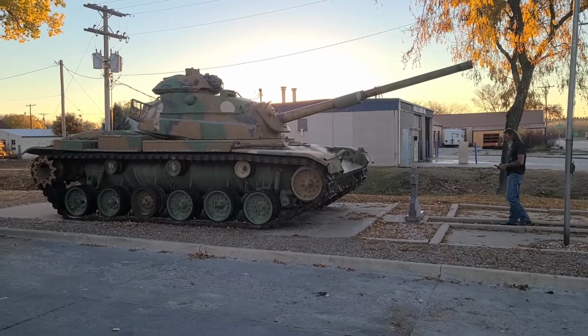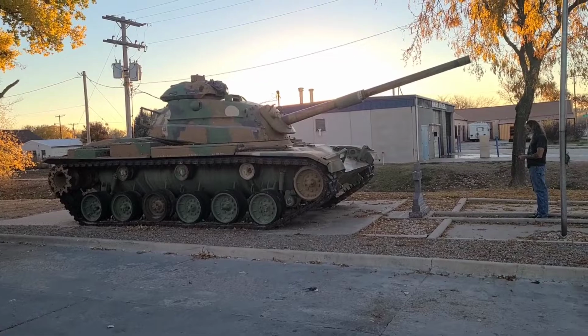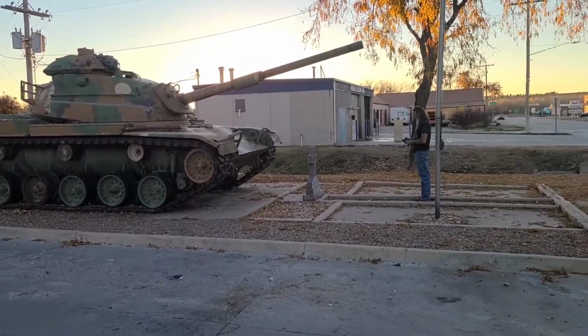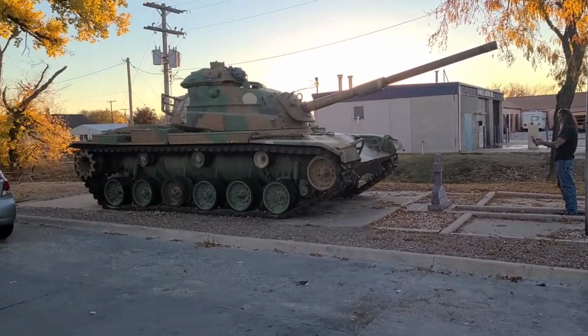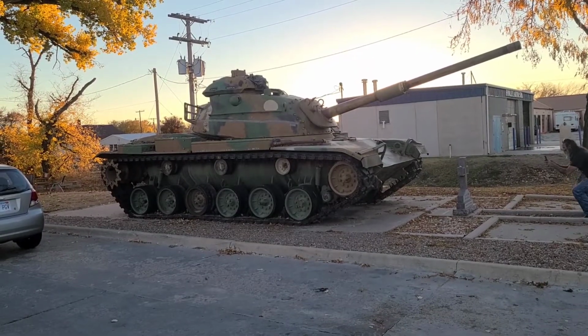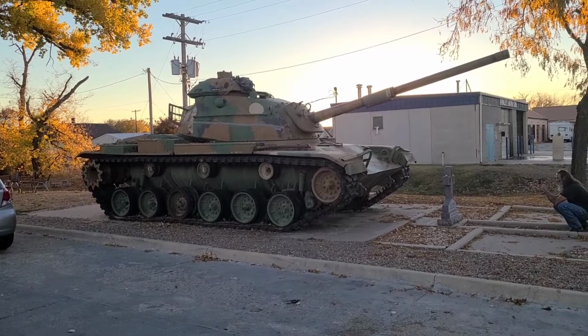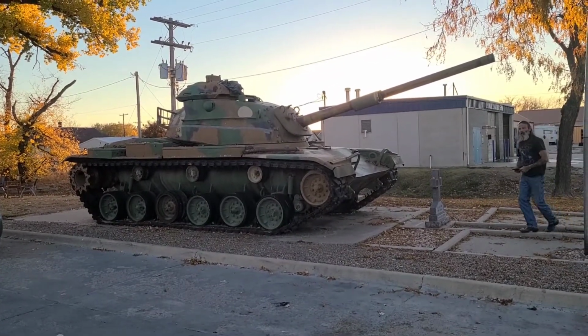Little something we found on our way back home that we thought y'all would enjoy. An old tank here in Atwood, Kansas. There's Kevin standing over there in front of it. But thought this would be pretty cool, so I'll add this into the end of the video there. Looks pretty cool.